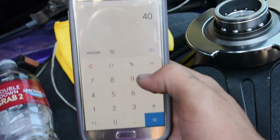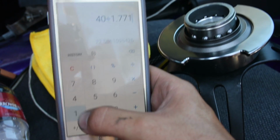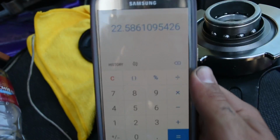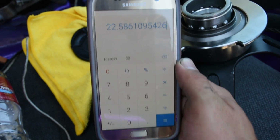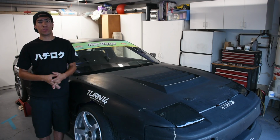So we have the 40 divided by 1.771. So our city MPG is 22.58. That covers the miles per gallon while city driving the car. So the next test we're going to be doing is for highway driving.